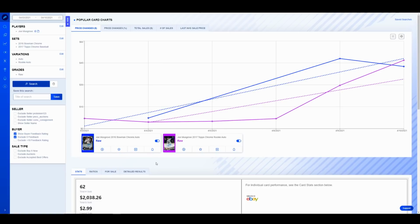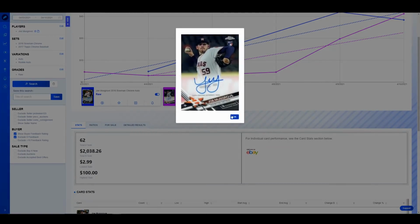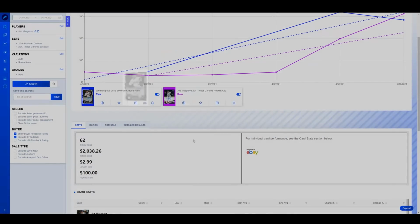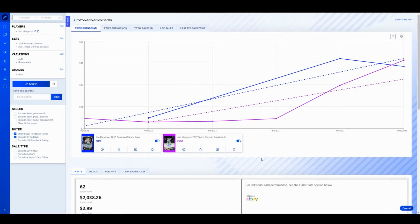So next up, another one. If for some reason you are a leader of the Joe Musgrove fan club and you have his cards, now is your time to strike. He threw the no-hitter on Friday night, I believe that was. This is his Topps Chrome rookie auto and his Bowman Chrome rookie auto. Both saw massive spikes. This was a $7 card. He threw a no-hitter, and now they're $40 to $50. 480% increase, 580% increase. Sell all day long.